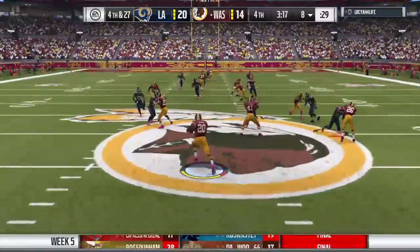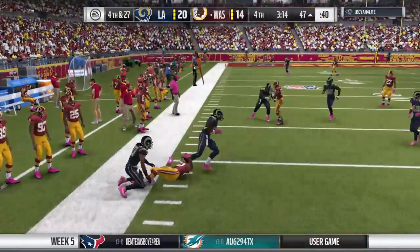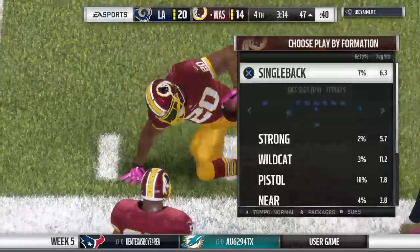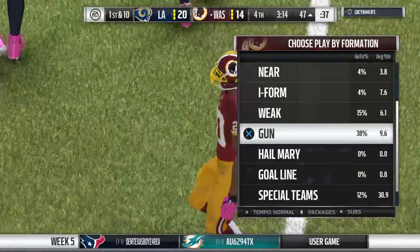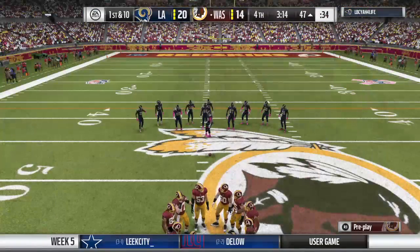And it's fielded at the 34. Good blocking there, nearly sprung him. As it is, it'll go as a 19-yard return. And the Redskins will have a short field here as they take over 1st and 10.